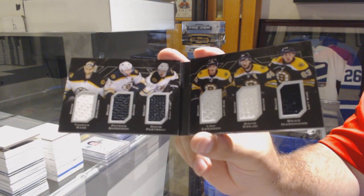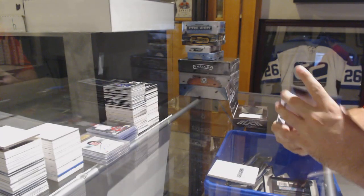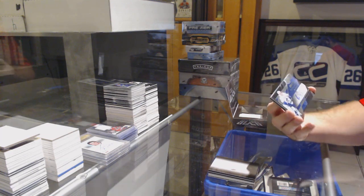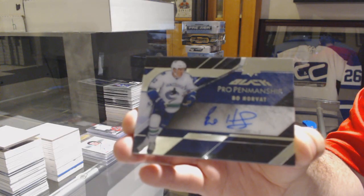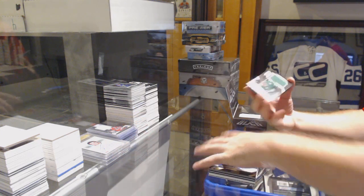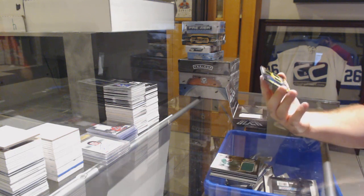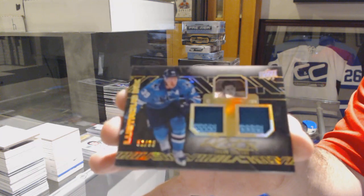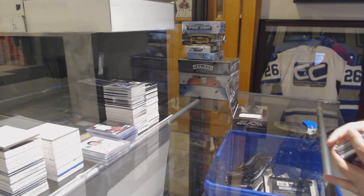Engravatures, 12-13 Panini Prime, but it's from Dominion, but engravatures. For the Vancouver Canucks, pro penmanship, Bo Horvat. For the Dallas Stars, Radek Faxa, rookie coverage. And for the San Jose Sharks, Logan Couture, Lustrous Ink, to 99. Dual jersey, Lustrous Ink, Mondo.